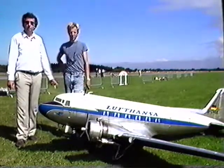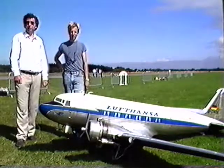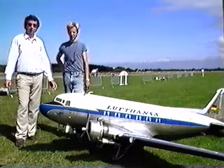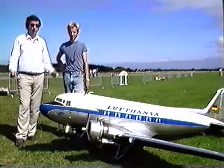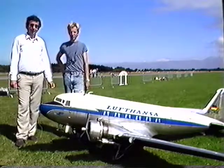Everything is built, he has built everything himself. There's no plan. He hasn't even drawn a plan for himself. We made detailed drawings, but not the complete model. Well, what scale does it work out at?